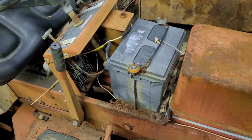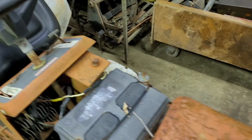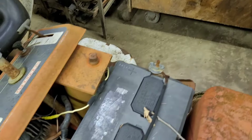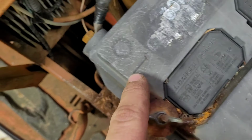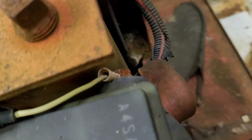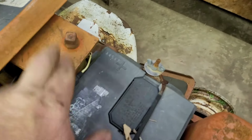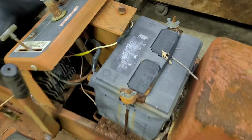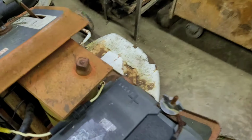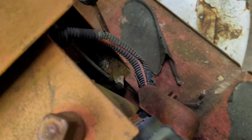Alright guys, so I'm pretty surprised that they did not burn this tractor down. These tractors are a negative ground system. Negative, right here. Positive, right here, with the bolt against the hydraulic reservoir, which will be grounded. So how they didn't burn this thing down is beyond me. That may have been why it was parked right there.